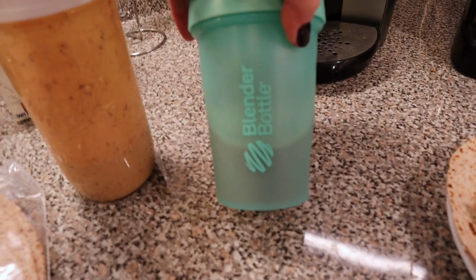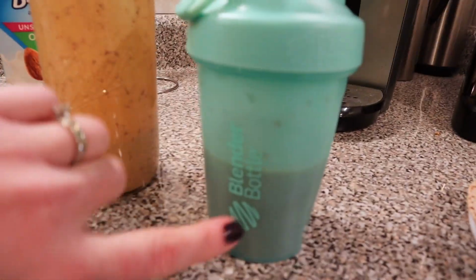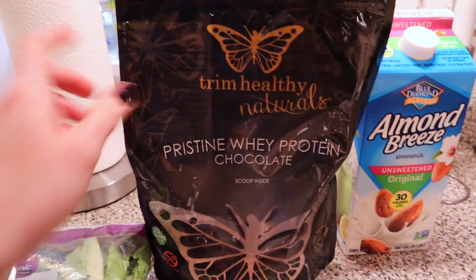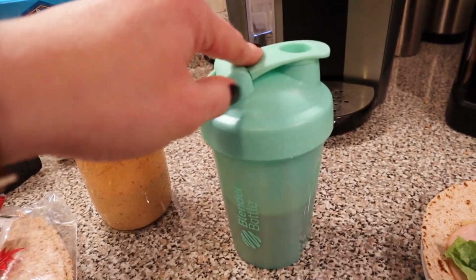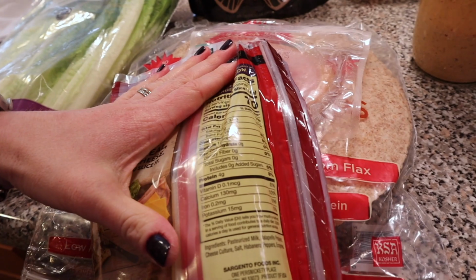In my blender bottle here, I have some chocolate protein milk. So I put 1 cup of unsweetened original almond milk into my blender bottle. I did 1 serving of the Pristine Whey protein in the chocolate flavor from Trim Healthy Mama. And I just shook it all up in there so that I could get 20 more grams of protein. I can never remember how much protein is in one of my wraps.